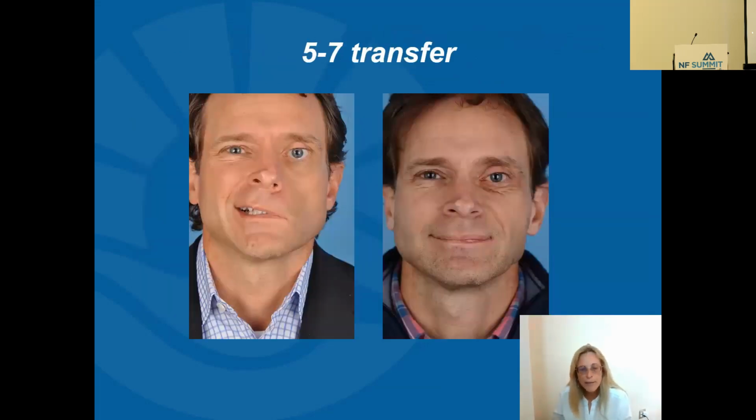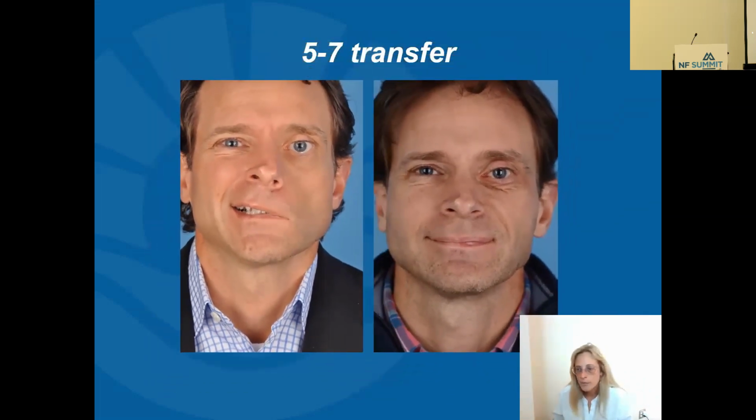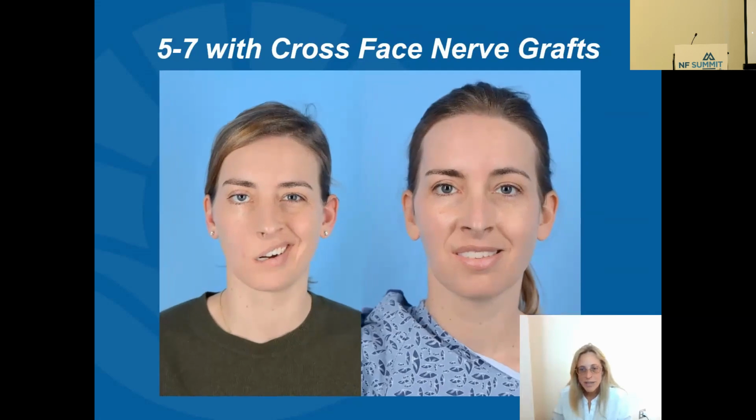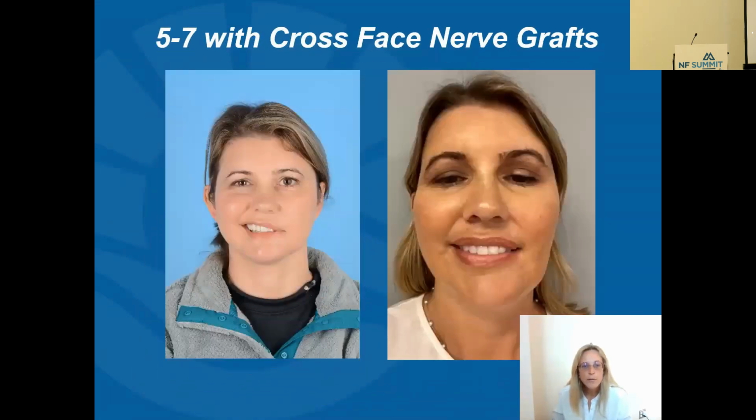This is another example of a 5 to 7 nerve transfer, how it really restores that kind of smiling expression. Here you can see it again, going from this position to this position, and then from here into this area.